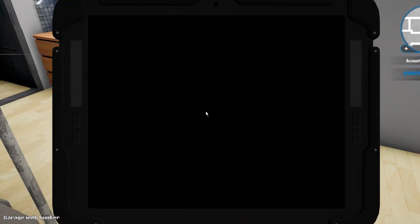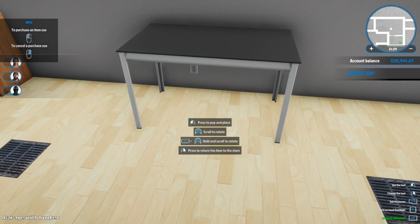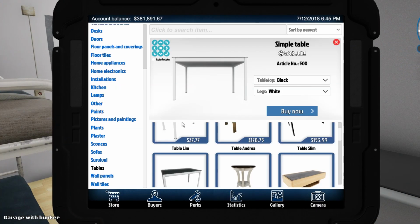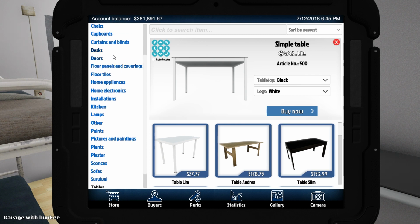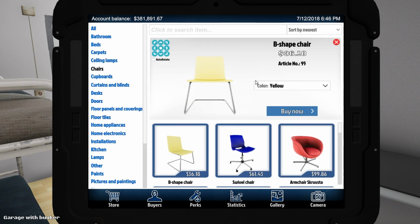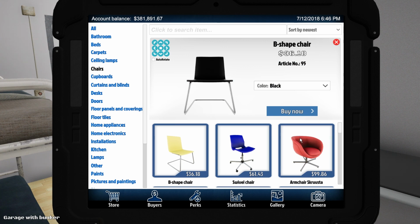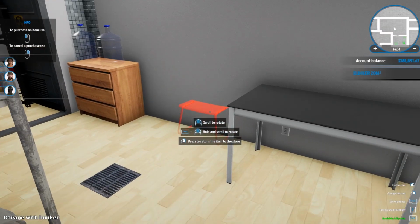So I want this table in here. Black and white table. Right there. And then we can just get some seats around it. Some really basic seats, because I don't want this looking like a really amazing place. Just want it looking basic. White chairs, maybe? No, black chairs, I think. Just have some chairs like this.